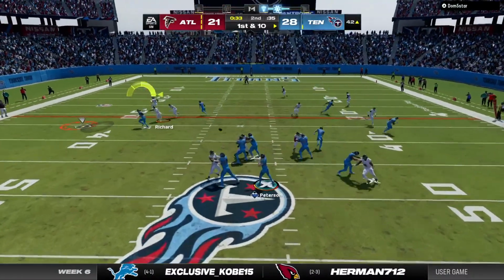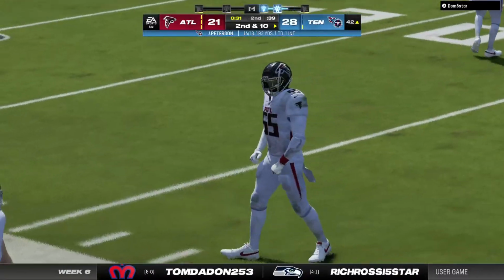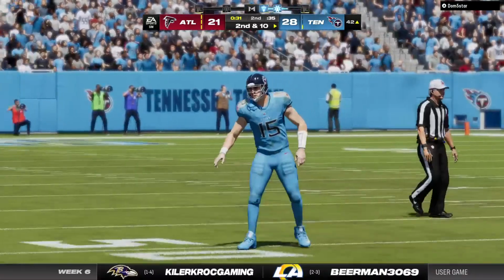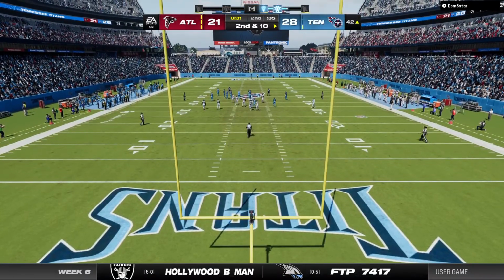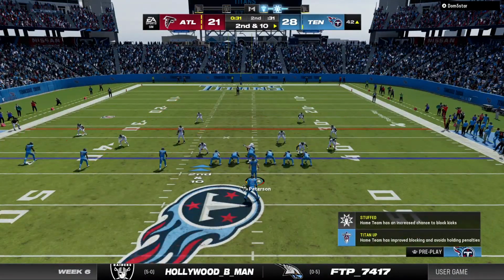Back to throw. Peterson. And that's going to be incomplete. Too tough to hold on to that one. It's 2nd down. They went with a dime look on defense. 2 extra defensive backs on the field and covered up essentially every blade of grass. That allowed them to disrupt the play. Now a 2nd and 10.